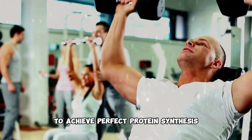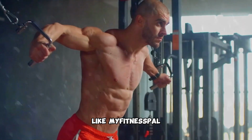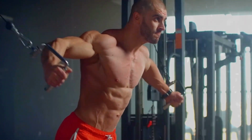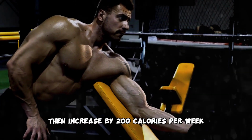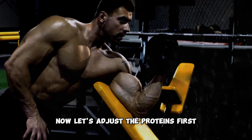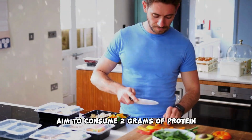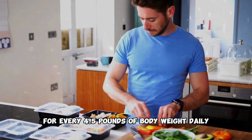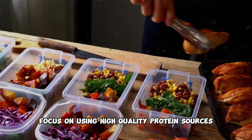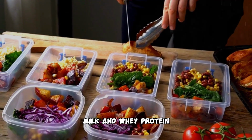achieve perfect protein synthesis. Use a calorie calculator through an app like MyFitnessPal and start by adding 300 calories to your diet. Then, increase by 200 calories per week as we aim for rapid gain. Now, let's adjust the proteins first, as they will be our muscle-building block. Aim to consume 2 grams of protein for every 4.5 pounds of body weight daily. Focus on using high-quality protein sources such as meats, chicken, eggs, milk, and whey protein.